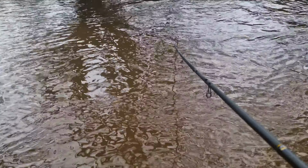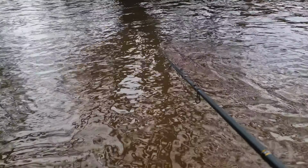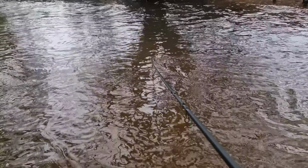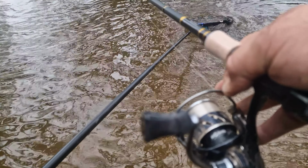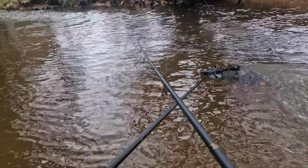So the third bite has taken a little bit longer. As you can imagine, sometimes when it's this clear they can spook, and it's probably taken about 15 minutes for that float to belly again. Balanced tackle and the reel set nice and light to take any lunges, and you've got the power in the rod just to edge it up.